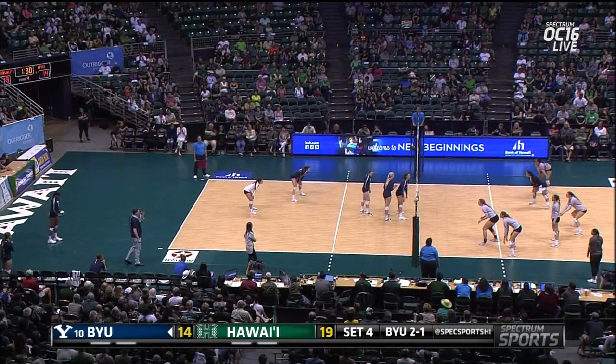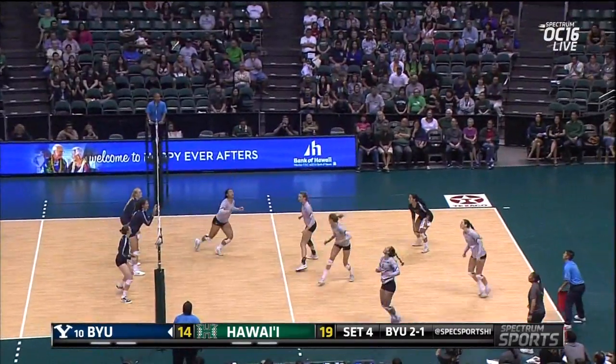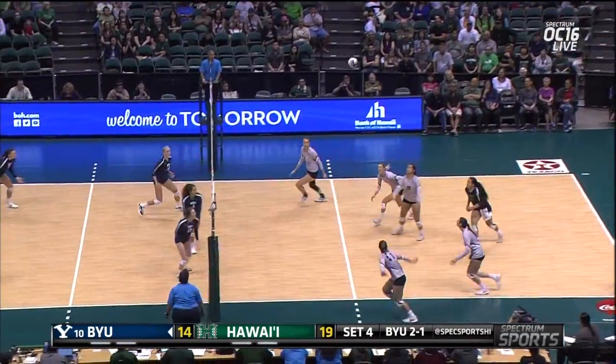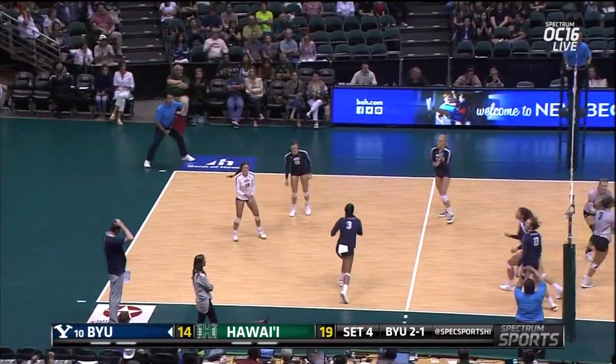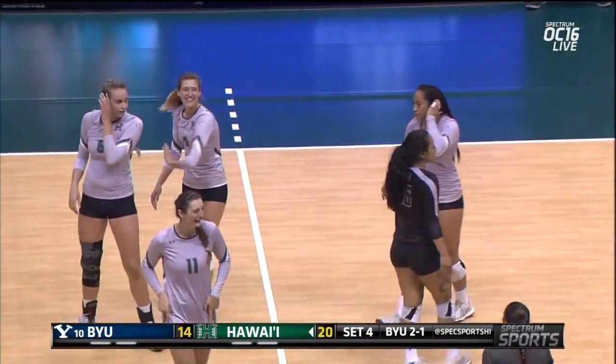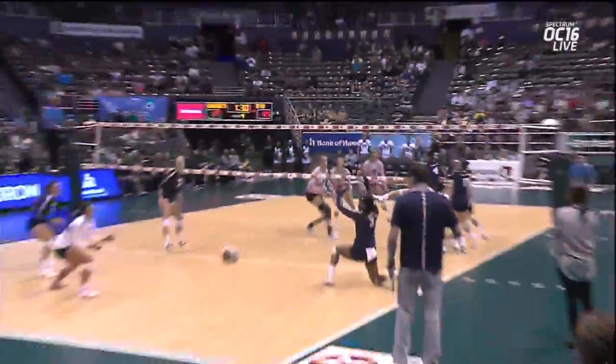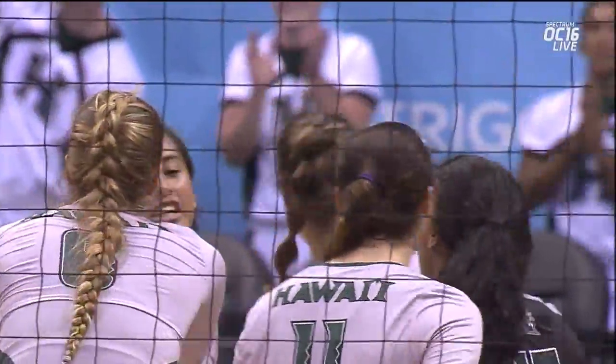BYU within five. But again, the potential to put together a gargantuan run. Robbins Hardy down the line. Granato first touch. Granato gets the swing. Gets the kill. Oh, she's feeling it right now. You know, she wants the set. She's going up with a lot of confidence. She saw that line open. Great peripheral vision and great shot selection.